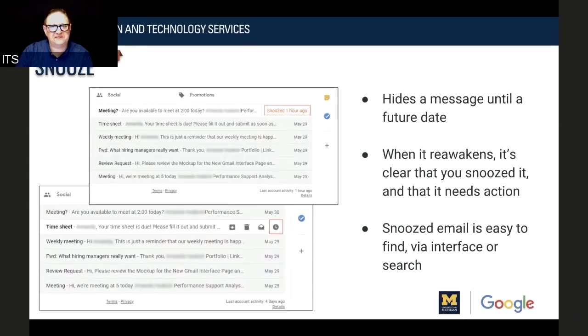Google tends to iterate rather quickly. Yeah. Please keep in mind that what we tell you today is the current state of today, but they change pretty quickly, particularly when they're developing new interfaces. So thank you for your questions. So snooze, yep, that's a great new feature. And again, you can choose to snooze to the next day, the next week, or a time of your own choosing that isn't in that default list of things. And we'll show that a bit as well.